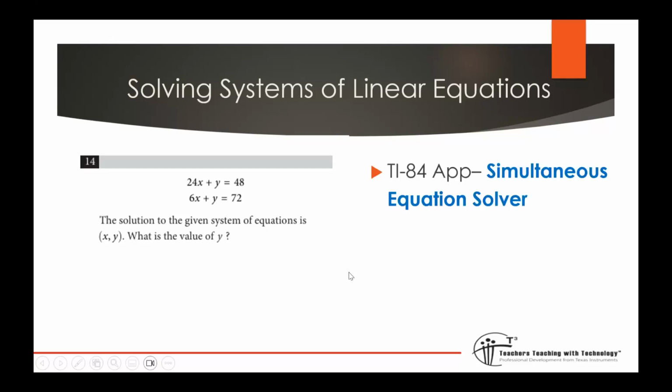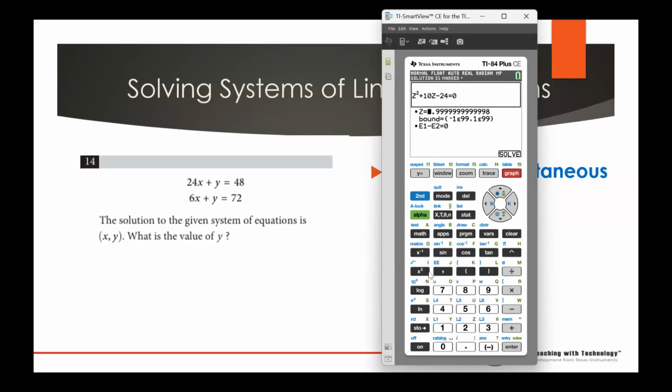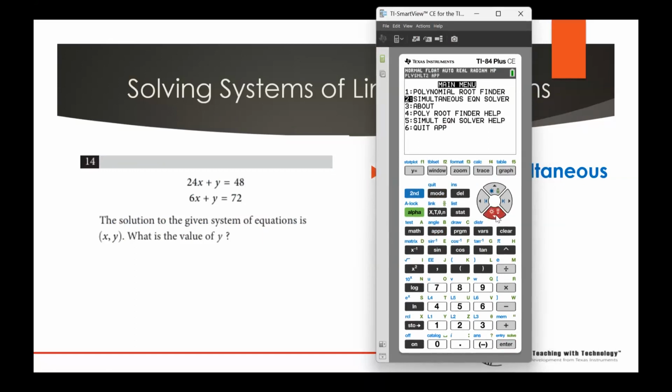Yeah, exactly. So on the 84, we're going to use an app. We're going to use the simultaneous equation solver. Right. So let me pull up my TI-83. Let's get out of there, and I'm going to go into apps, and let's see. Is it on my list here? I think it is. Yep, just down here at the bottom, right? Poly simultaneous, number 9. Yep. And we don't want to find a root here. We're going to solve simultaneous equations, or the system of equations. So we want number 2.